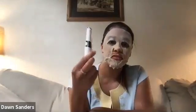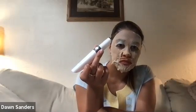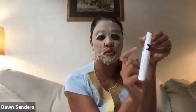Now, it's important. You're not going to hold the white because nothing's going to happen. You're going to hold the silver tip, because your body's natural electric flow is going to be going through the silver to vibrate with this. If you do the white, you're going to have clients say it's not working. It won't. It's going to pick up your vibration through here.